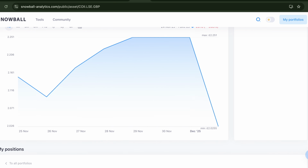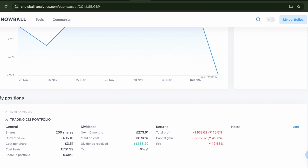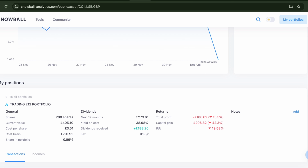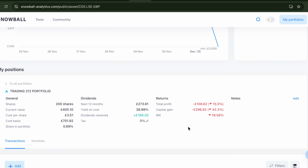As we can see, my overall position is now down just over 15%, and this is mainly due to Bitcoin's volatility over the past month and due to the fact that the ex-dividend date was yesterday, so the price always drops in line with this. My next payment from them is going to be around £20 this month. And I'm not too concerned, as over the long term, I'm still very bullish on Bitcoin, so I'm still going to be happy to hold on to this one.